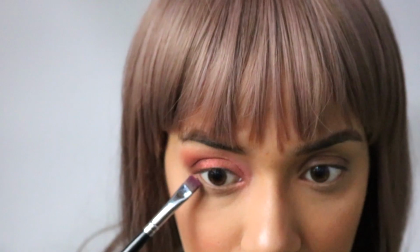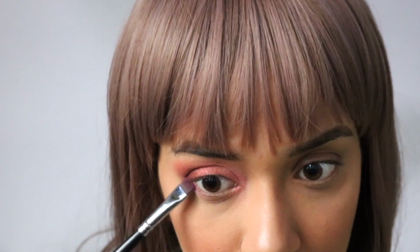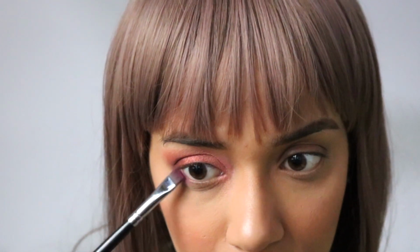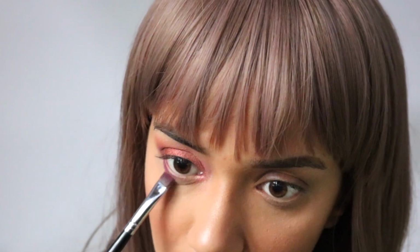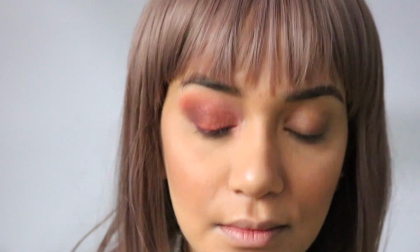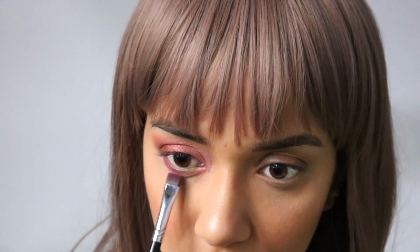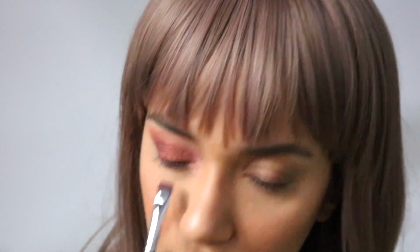For my lower lash line, I'm using this purple shade called Amethyst and using a flat definer brush again from Morphe. I'm applying this only on the lower lash line. I'm not applying this on the waterline. Remember, I do not like to put any powders on the waterline because that can actually get into your eye. So be really careful where you place your eyeshadow. I recommend using only pencil on your waterline.